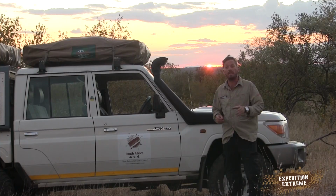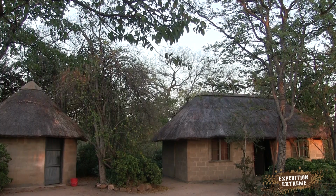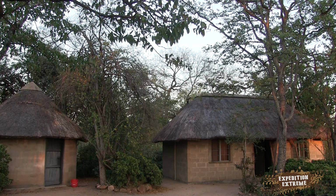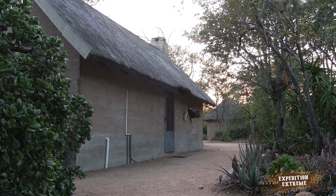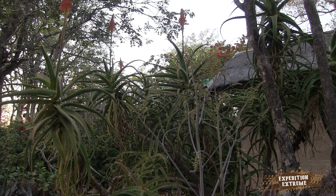Tonight we're staying at Etienne's place. What they've got over here on the farm is extremely rustic. No electricity. You've got to walk down to the dam to get the pump going. No mobile coverage, no nothing. Absolutely rustic. It's just as well that I'm camping in my vehicle.